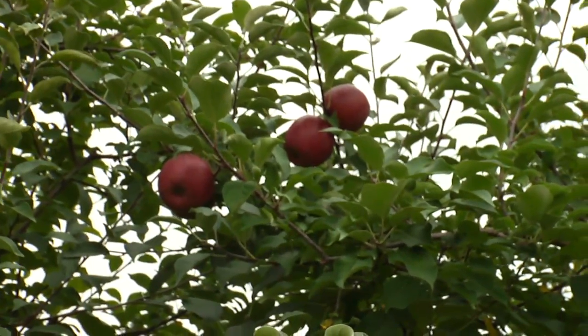I'm ready to take a bite out of the big apple from that tree. Let's take a look at deer at work on an apple orchard.